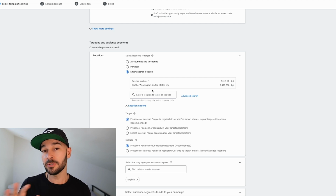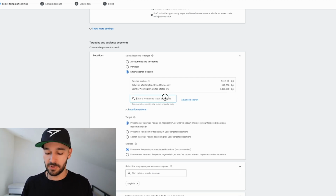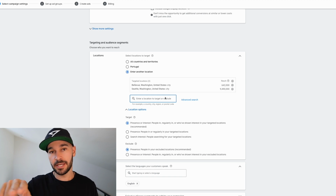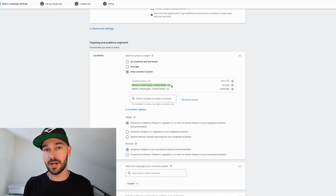Now, how I would typically recommend doing this is actually putting in the areas around Seattle. So you might wanna put in Bellevue, Washington. You might wanna put in, God, it's escaping me, the different names around Seattle, but it doesn't matter. What you're gonna wanna do is put in your area and all of the other little areas around it that you wanna target, okay? The only reason you're gonna do this is because this will show you the data of people who are clicking from those areas later, okay? The real reason people are gonna see your ad is because they search for the keywords you target, not the locations you choose. The only thing you need to be aware of as far as locations is presence or interest targeting.